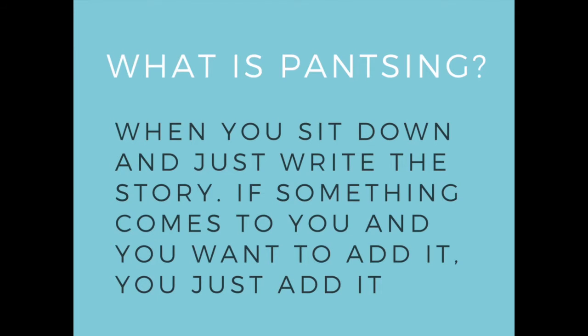Pantsing is when you sit down and just write the story. If something comes to you and you want to add it, you just add it. I found that when I wrote like this, I felt freer. The problem was that I wasn't always in the mood to write, and you'll find that with yourself too. I got stuck a lot during some chapters, and I had to stop writing and go take a walk to clear my head. This hindered the writing process a lot.